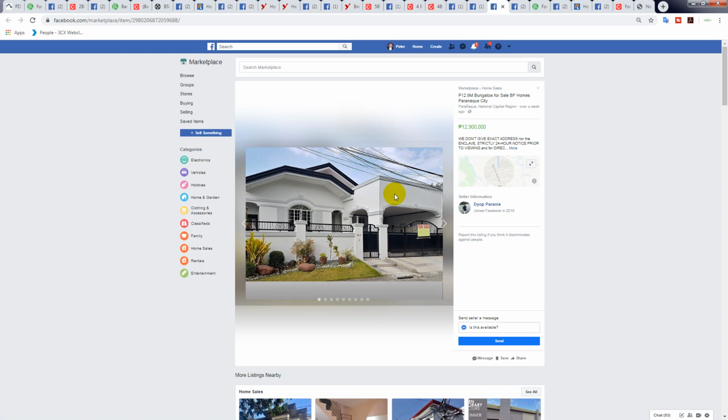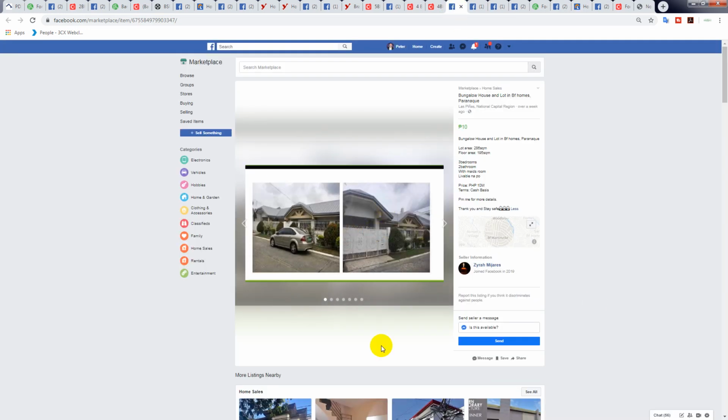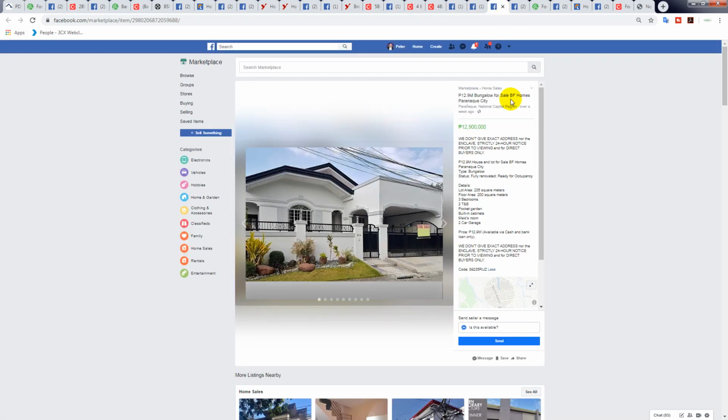This is a really, really nice example of the kind of home that you can find in BF Homes, Paranaque. Okay, this is 12.9, and again, the lot area is a bit smaller. Compare the two. That's better value. That's 286 square meters with a floor area of 195. So a lick of paint, renovate that yourself, spend 300,000-400,000, or buy it done and pay 12.9. Maybe you can negotiate it down to 11. Something like 11 million is probably reasonable for this home. But someone will probably just walk in and buy this.